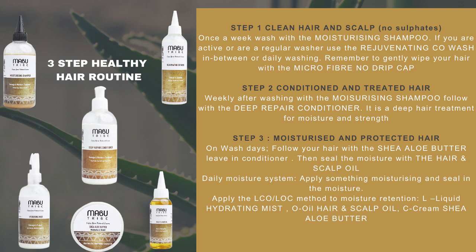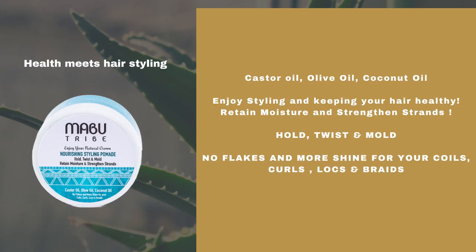So every time you get a MabuTribe wash, you are treating your hair. And that would be your second step. The next step would be to moisturize that hair with the lock combo. And you're able to use the hydrating mist, the shea aloe cream, as well as the oil to bring in moisture and to bring in protection and strength into your strands.